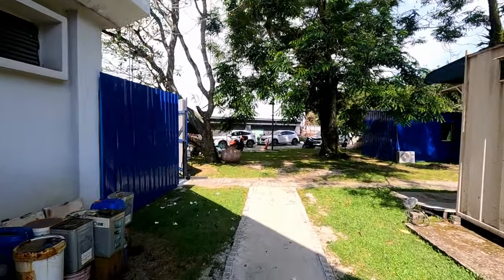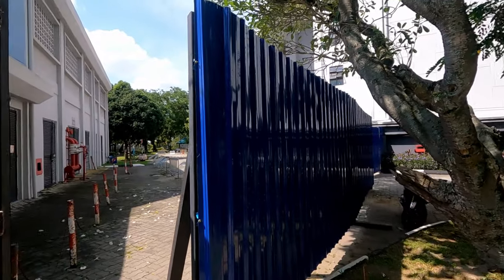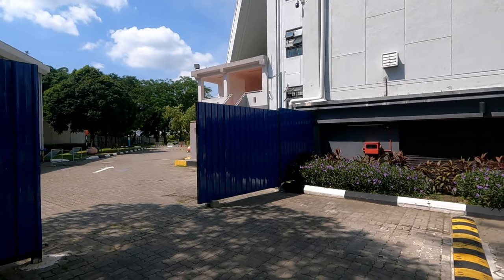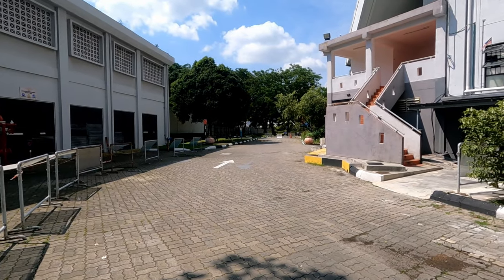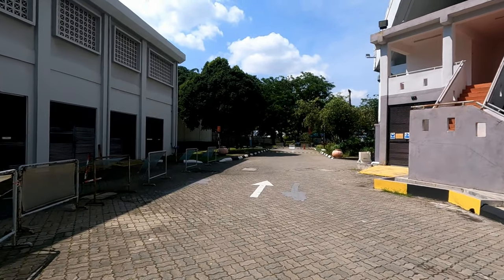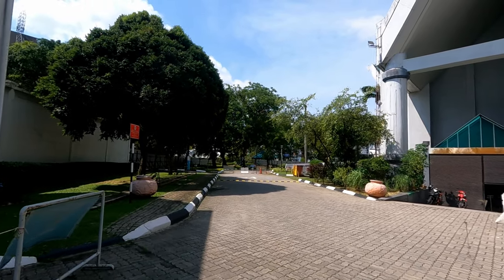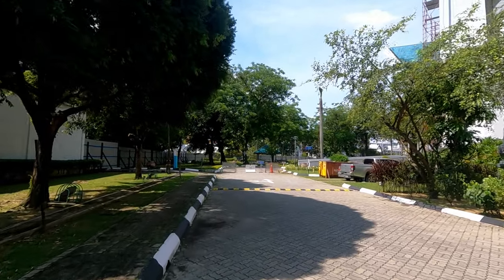I think I have to go all the way back to the MRT station and start all over. You just can't go this way. Yeah, I don't think I can go in there and exit again. What do you think? Who knows? Maybe there's another gate up there. It'll be a shortcut instead of going all the way back to the MRT station. But I doubt it.